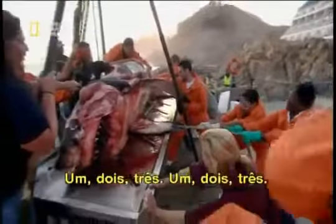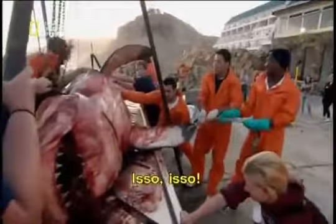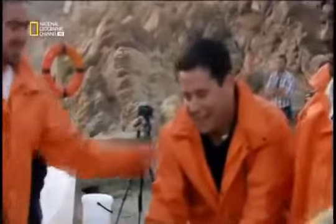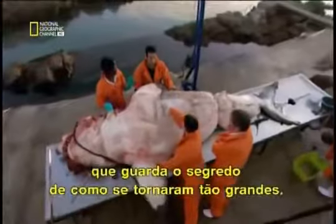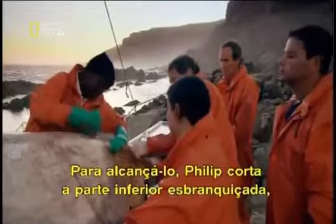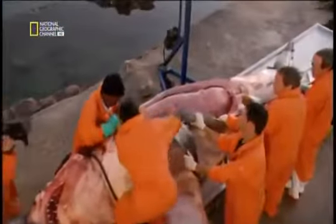One, two, three! One, two, three! Yes! Yes! Well done, guys. Yeah! Sharks have one vital organ that holds the key to how they became so big. To reach it, Philip cuts through the white underbelly that gives the great white its name.